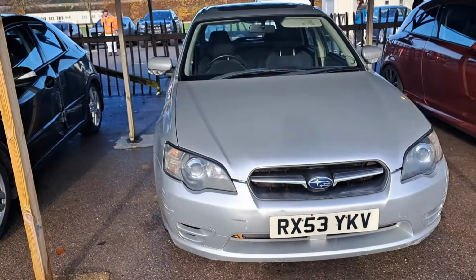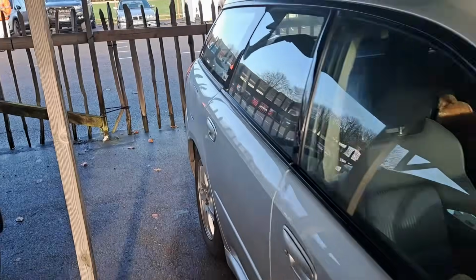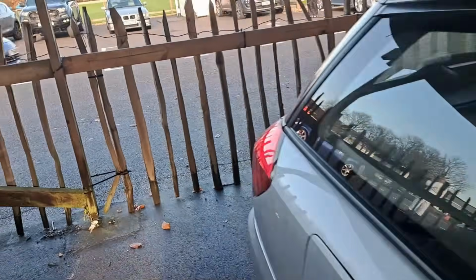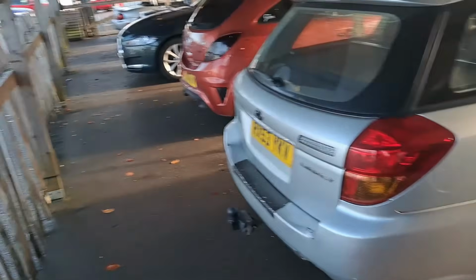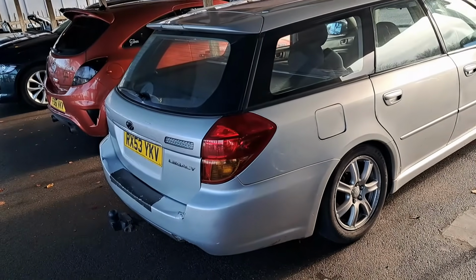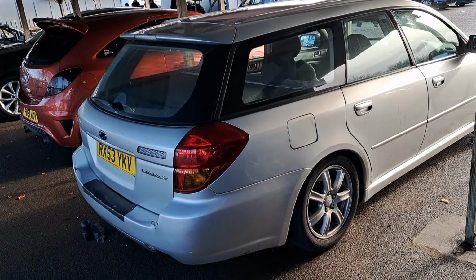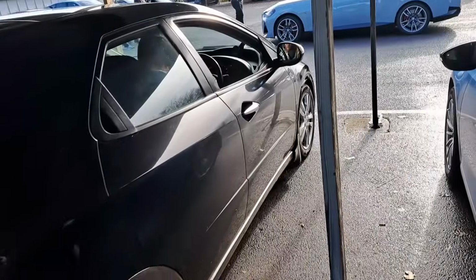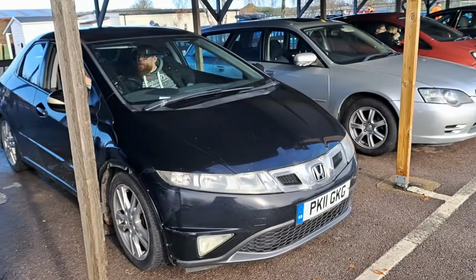Is that a Subaru Legacy, viewers? Yes, it is. They're the most common things over here. In America, they're much more common. I forget exactly what this model is called. That's a 2003 to 4. Got one of these Mark 8 Civics here. Personally, I prefer the Mark 9s, but they're still quite expensive. The Mark 8s are a bit better value.